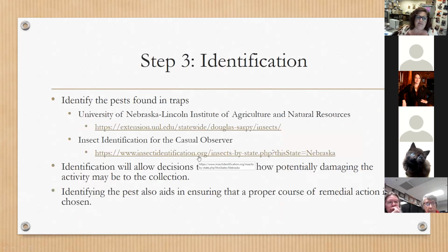So identification. This is either very, very creepy or a whole lot of fun, depending on whether or not you like icky things. The University of Nebraska Institute for Agriculture and Natural Resources has a great website that'll help you identify bugs that are commonly found in Nebraska. But there's also a great website called Insect Identification for the Casual Observer, which is a lot of fun, but always makes my skin crawl if I stay too long on it.